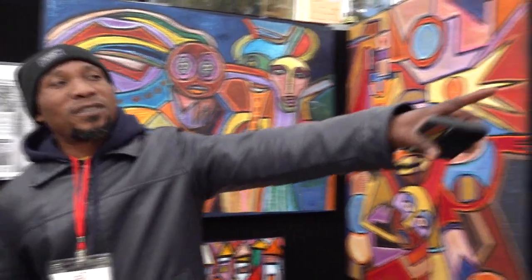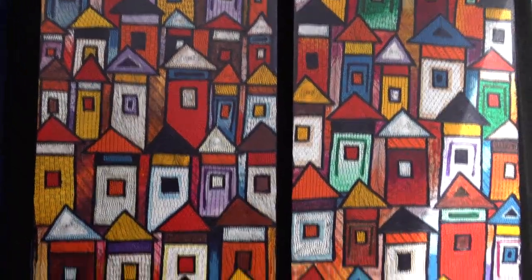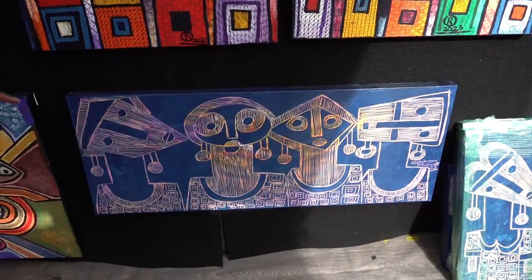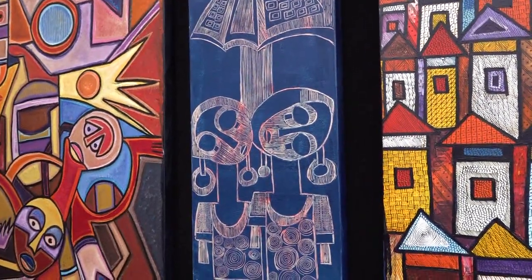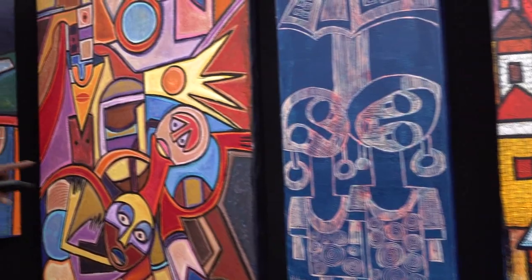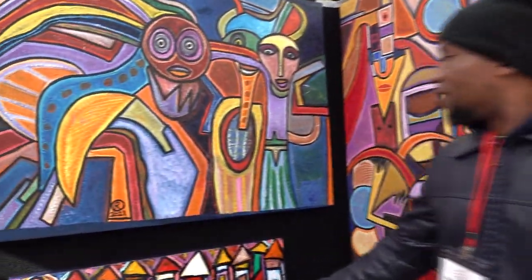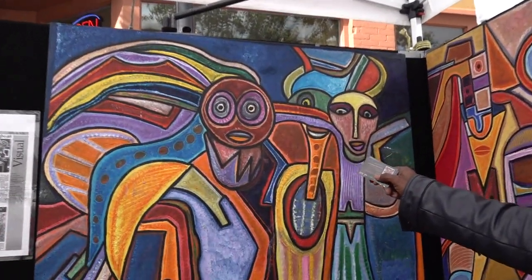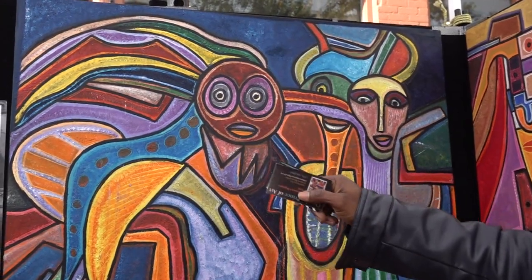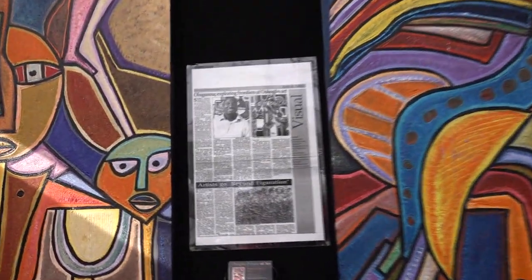This is Village of Peace. This one is the Village of Peace. Women discussion. Unity under one umbrella. Oh, I like that, unity. That's nice. Acrobatic dancer. Wow. Village of Peace. Warrior. That one on top's the warrior? Yes. I like that. The Village Elders. Okay. Let me get that too.